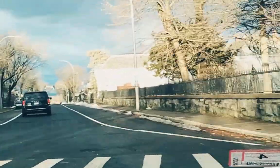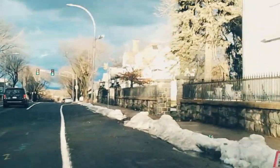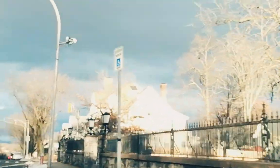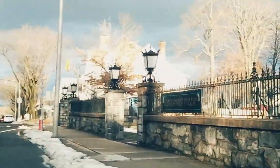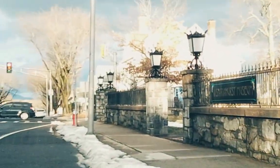Across Hampshire Street, we're coming up to a section of Beech Street that's very important because this is a section of Beech Street which has the wisterias. Gorgeous wisterias. That's on our right hand side. You can see the back of it. If you walk around, there's a beautiful garden around it.